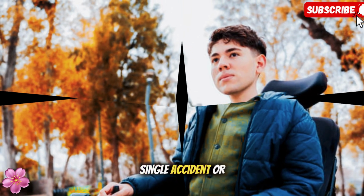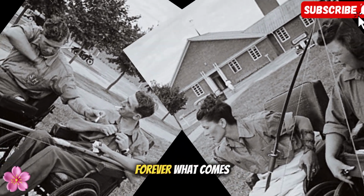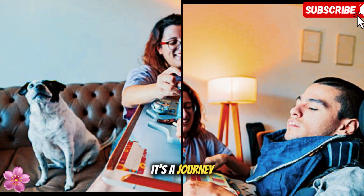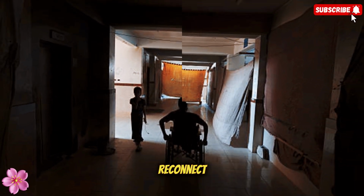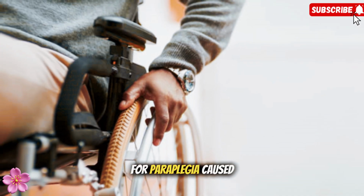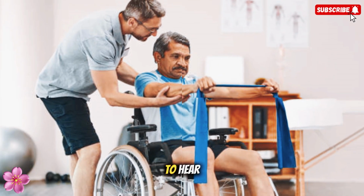Then, in a single accident or medical event, sensation and movement below your waist are altered forever. What comes next isn't just medical care, it's a journey through specialized exercises, neuroplasticity, and dedicated physiotherapy that helps the body and brain reconnect. If you've ever wondered how recovery looks for paraplegia caused by an L1-L2 spinal cord injury, this is the story you need to hear.